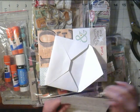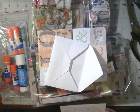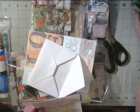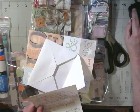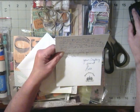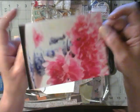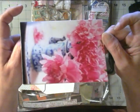Okay, give me just one second to read my little card. All right, here I am. Okay, what a lovely note, y'all. And look at the card. It's a pretty little card.